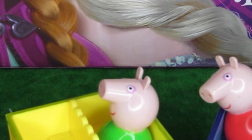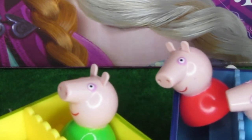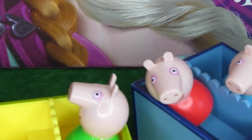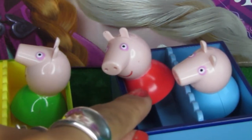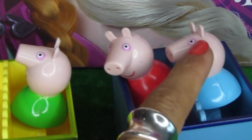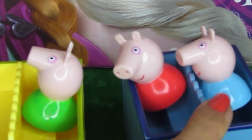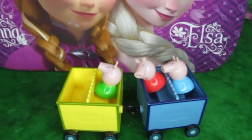The toy park! Welcome to the toy park, guys. Oh, look at these pigs. They are three little pigs. Three little Peppa pigs. One is green. One is red. The other one's wearing blue. Looks like little George, isn't he? They're all Peppa pigs wearing different color clothes.